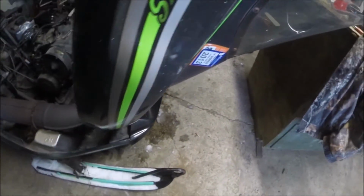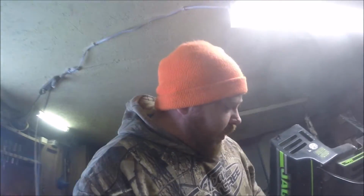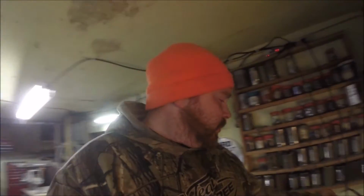Okay, so see how the hood goes in like that? The only way to attach it is by putting a screw way under there, and then there's another one right here, and there's another one back there which I couldn't get. So I used these tin roof screws, and it worked, perfect length, perfect size, so no problem there.